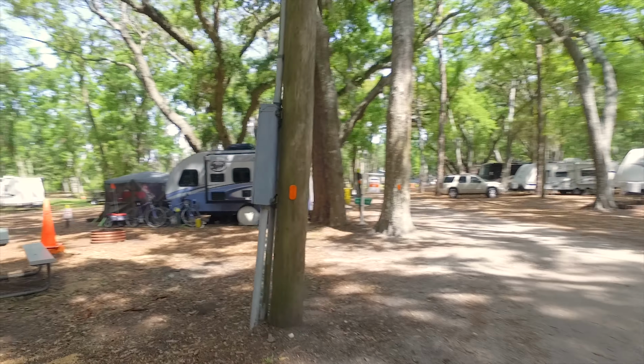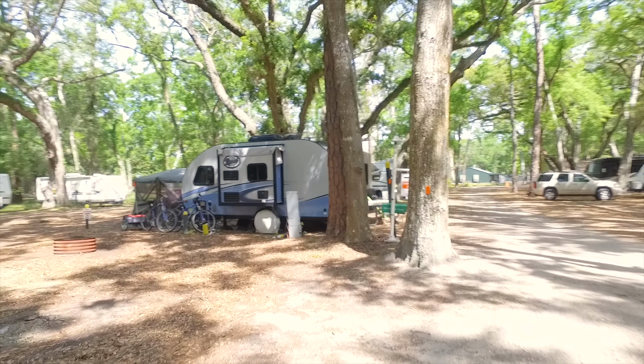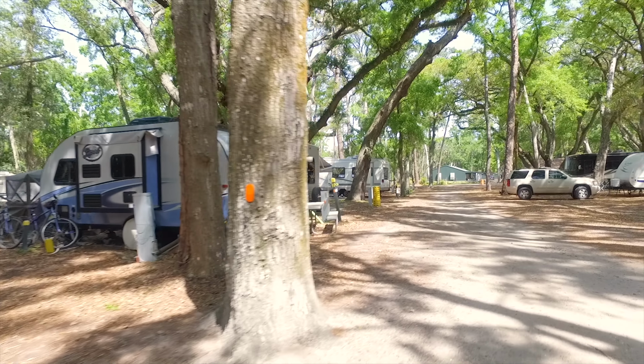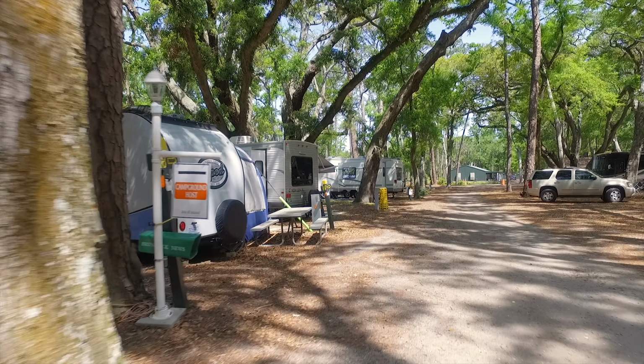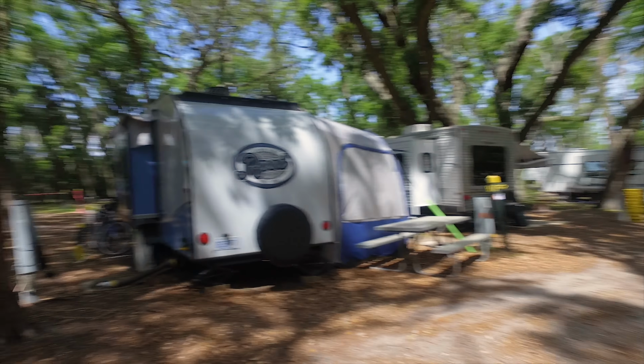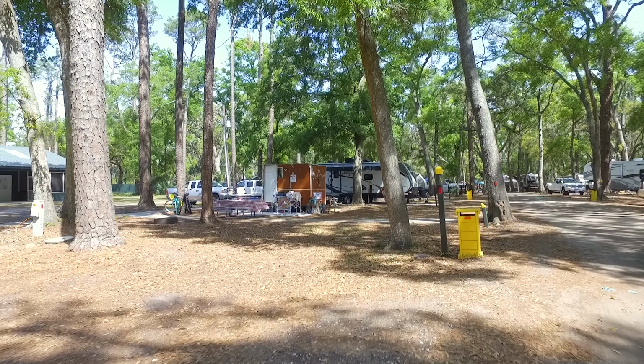Here's an R-Pod. I've seen a few of these in the campgrounds. They're kind of popular. I looked at getting one at one point, but I don't know. It won't fit in our garage, so they're the campground host. Huh. So this is a homemade one, you can tell.